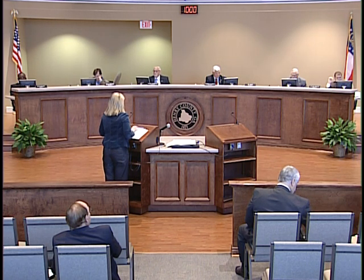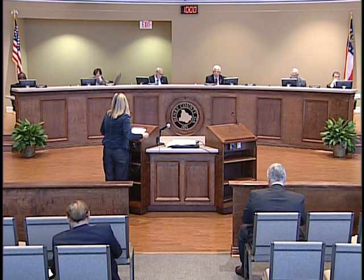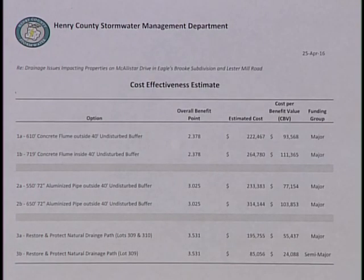So stormwater looked at the estimated cost for construction, long-term maintenance, and benefits from each of these design options, and determined that design option 3B provided the most benefit at the lowest cost, and that is estimated at $85,056. So stormwater requests guidance from the board that if any action is taken, which option to proceed with.